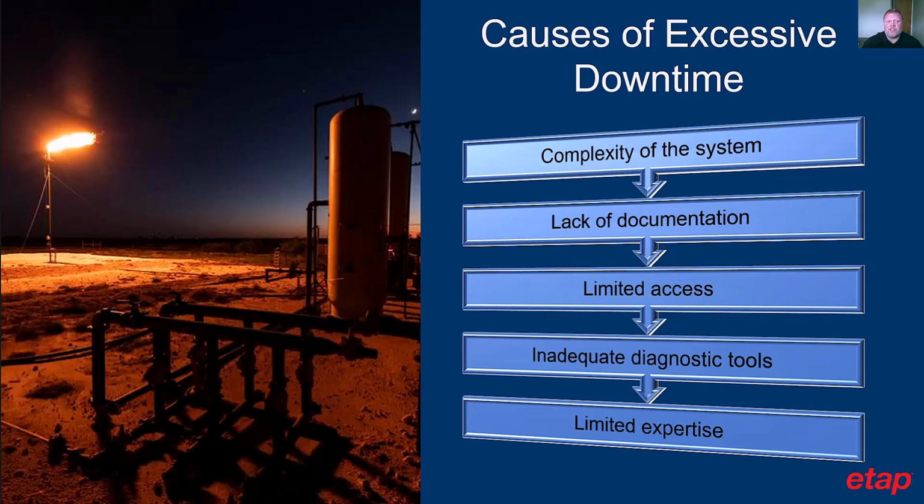Limited access to certain components can also slow down the fault-finding process, as technicians may need to work in confined spaces or at high elevations. Inadequate diagnostic tools can further add to the challenge, as technicians may need to rely on trial and error methods or perform extensive manual testing to identify the fault location.